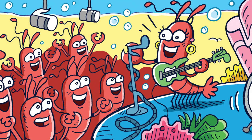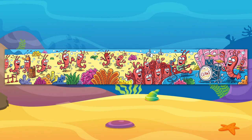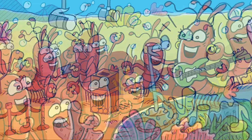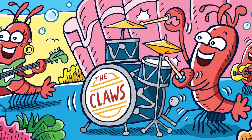Would you like to take note of a new racer puzzle? Let's do it. Because the picture is too wide to fit on the screen, it will move slowly from one side to the other. That way you'll be able to see the whole picture and find all of the hidden objects. It's the concert of the year at the bottom of the ocean, and the lobsters are ready to rock. The band is cranking out some serious tunes and sending pleasant musical notes throughout the scene.